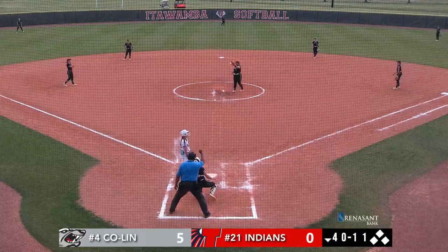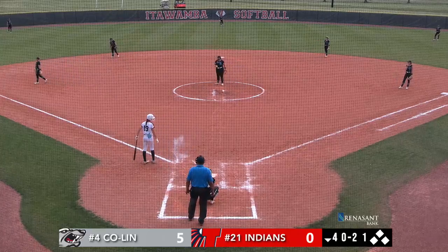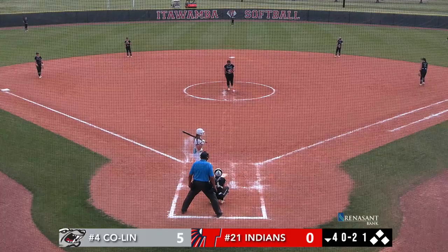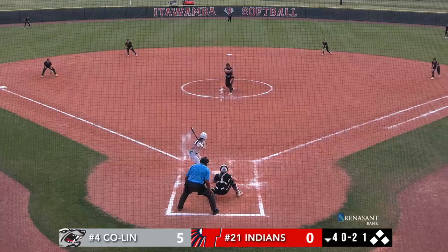She watches the second strike there on the outside corner. That was a changeup. She took a lot off from that ball right there. It's almost like a knuckleball. You could see it. It was spinning so slow. I could see the seams of it. She hasn't thrown that so far today. So 0-2 pitch by Efferson.